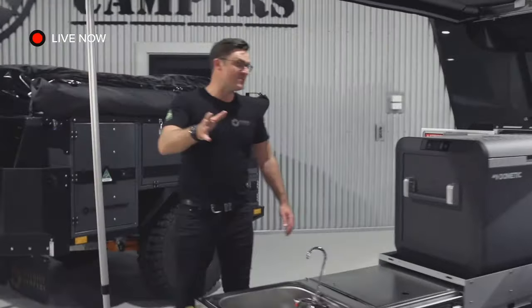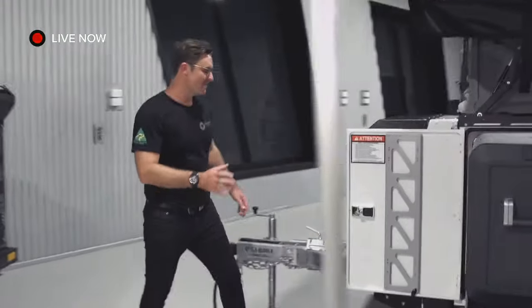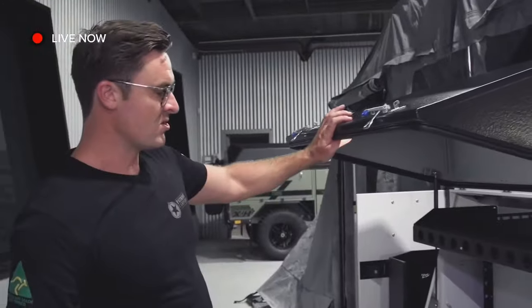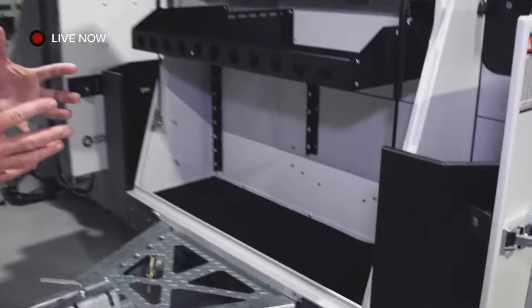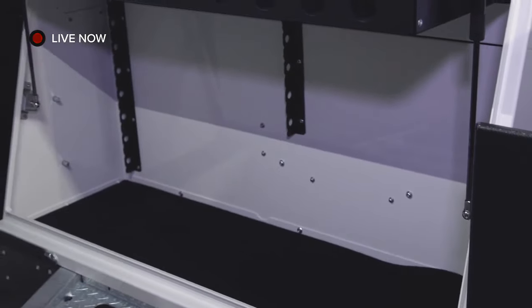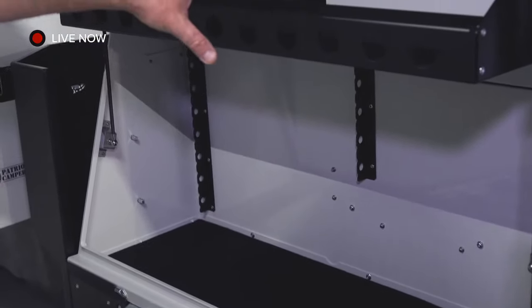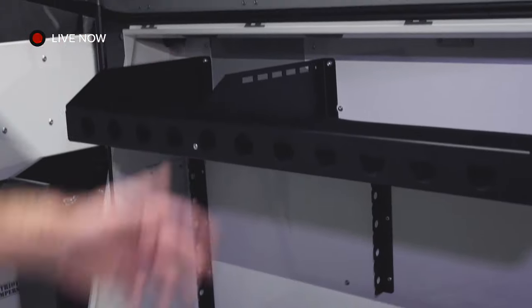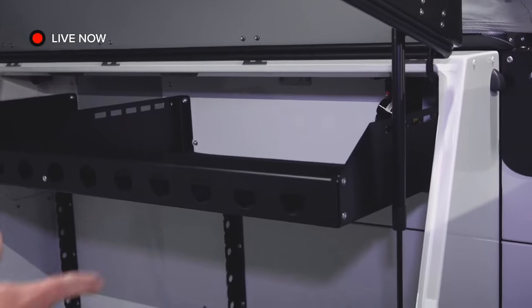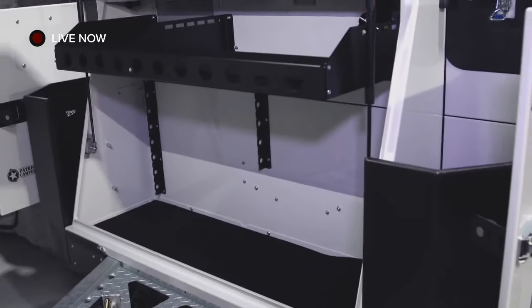Now, I know this trailer doesn't have a barbecue swing away, but I'm sure we have a clip of a barbecue swing away somewhere. But you can sort of see a touch on that storage as well. You can get 20 litre jerry cans across the front of there. And there's another great shelf that's an option that you can add straps and hoses and that sort of stuff there. But typically your barbecue swing away sits in there and adds to your cooking.